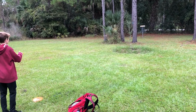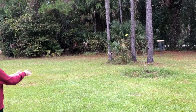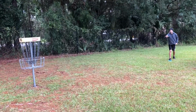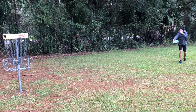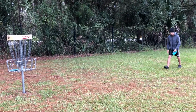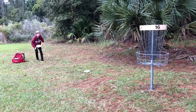Going to be taking a good par save there. Connor, let's see if he can put this in. Ooh, not close. So now here's me for a birdie. I want to jump on this opportunity. It's not an easy hole to get the 2 on. Count it. In for that birdie. And I get to just get that confidence walk up to the basket.